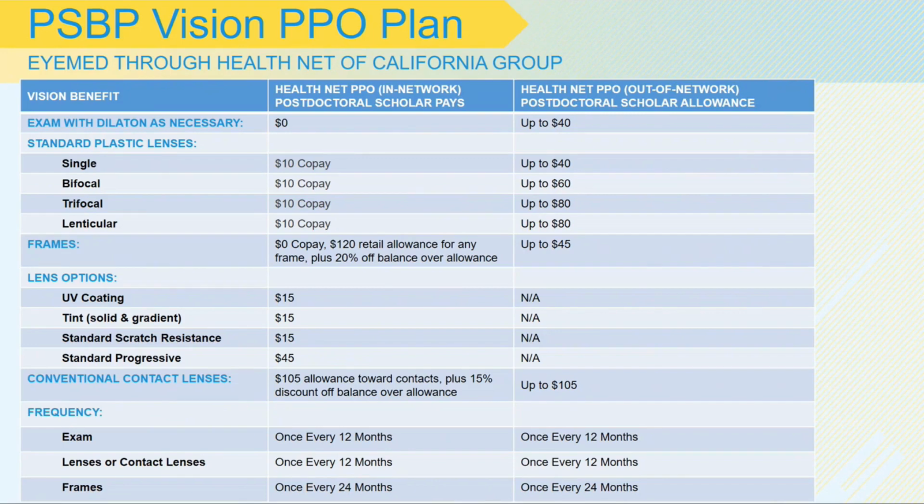You see the different copays for the upgrades to the lenses, $15 or $45. Contact lenses, there's a $105 allowance toward contacts plus 15% off if you need more than that. So if you're getting contacts and it's going to be more than $105 for the year, then you would get a 15% discount off that remaining amount.